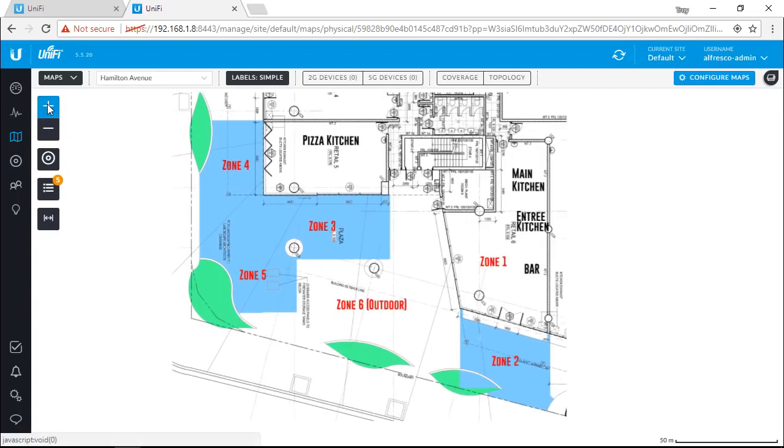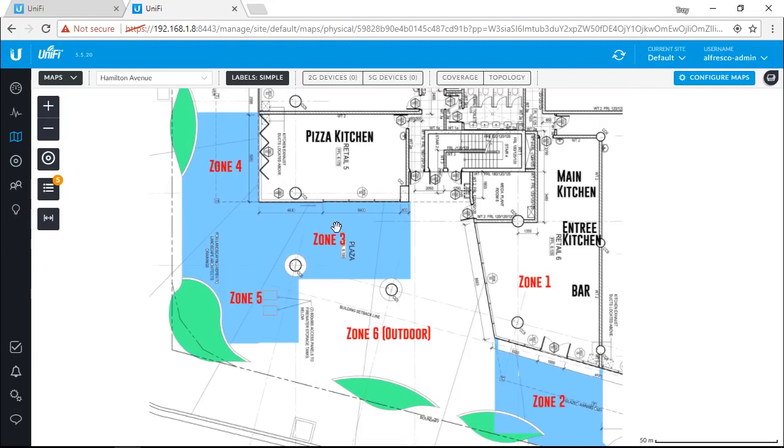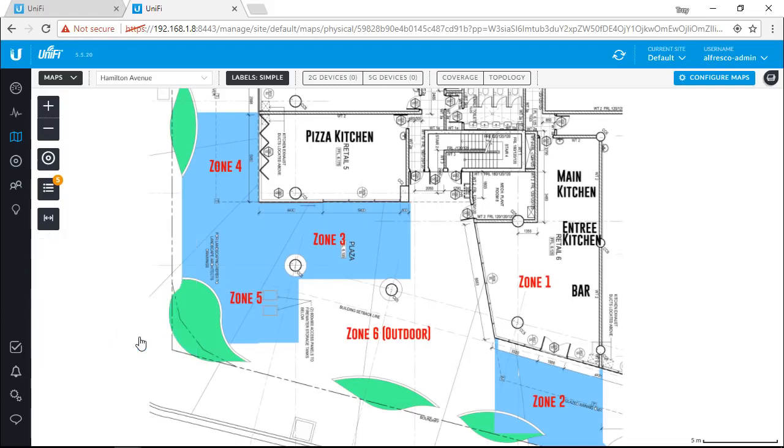What we're ultimately aiming to do here is to drop the physical units that we have in the store onto the virtual map here, and then we're going to see their signal strength and where our hotspots and indeed dead spots are. Now, whilst UniFi knows how much range those units have, it doesn't know how big our map is. So I'm going to go over to the left side of the screen here and click the Set Map Scale icon. With that selected, I'm going to drop the cursor at one point, drag it over to another point, and then go over and tell UniFi what distance that is. Now I've taken a close look at the map earlier on, and fortunately it tells us that that distance is 10.3 meters. So I'm now going to set that scale.